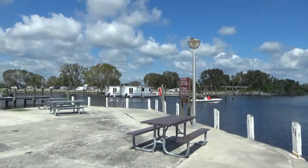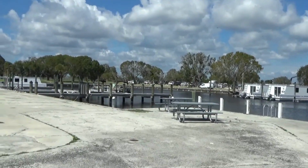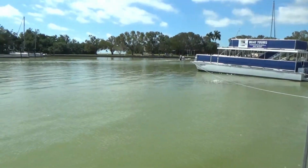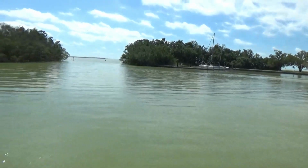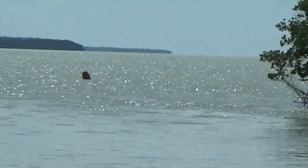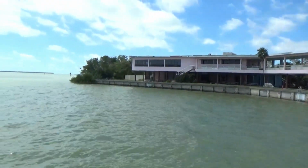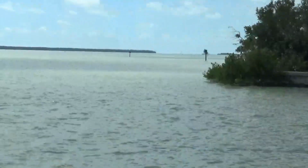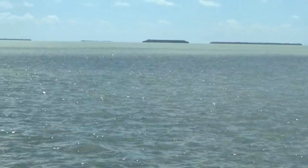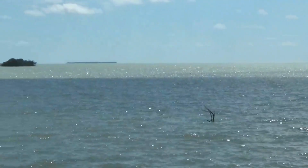This is at the marina at the southern end of the park. And this is where you go to sign up for one of their boat trips, which I'm going to do. And the marina here is where it goes out into the ocean. That is the visitor center. And this gives you a nice wide view of the ocean and the small islands out there.